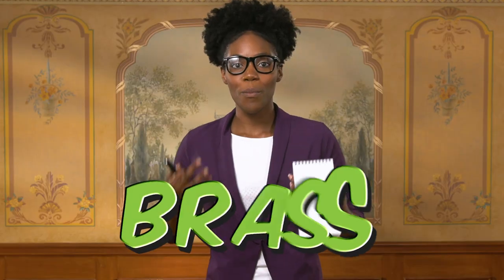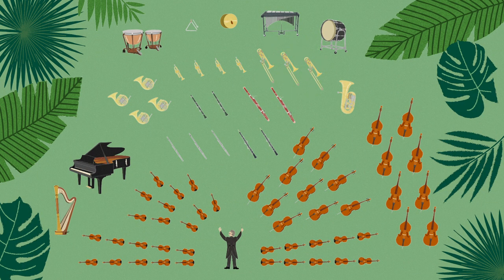Did you know that instruments have families just like we do? Instrument families sit near each other in the orchestra and share some things that are the same. The trombone is a member of the brass family. Say it with me, brass. Let's search for the brass family in the orchestra. Here are the trombones and the trumpets, horns, and tuba.